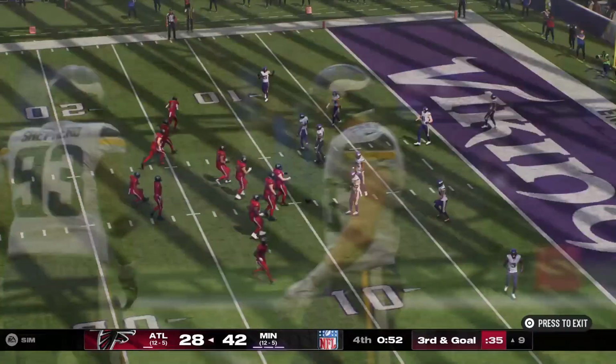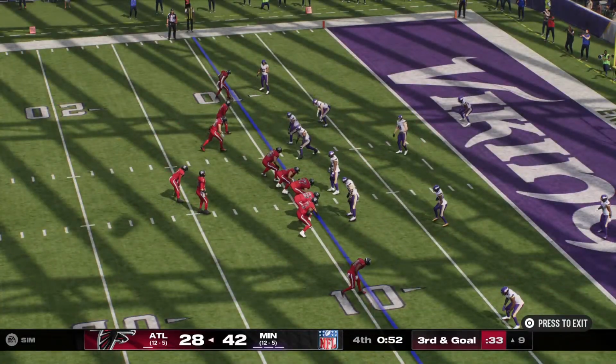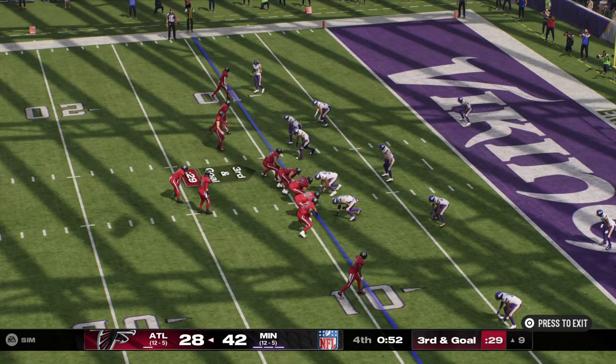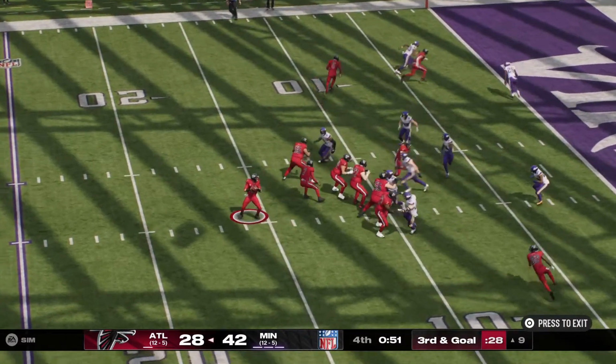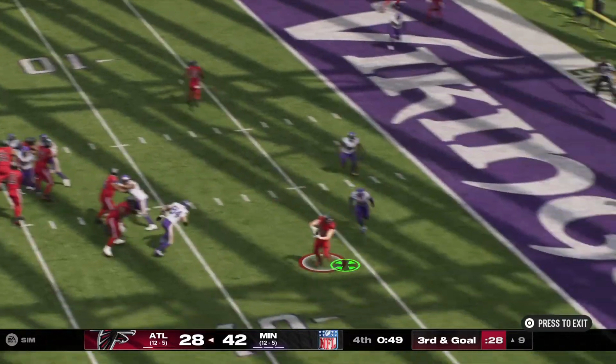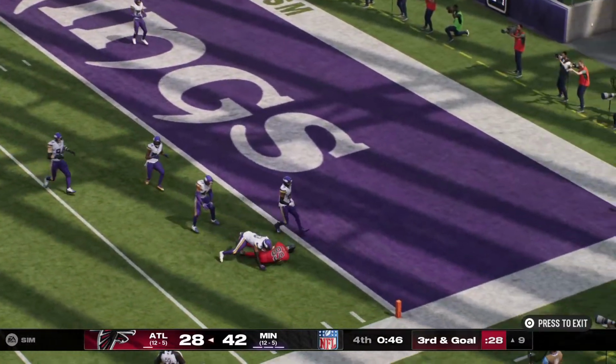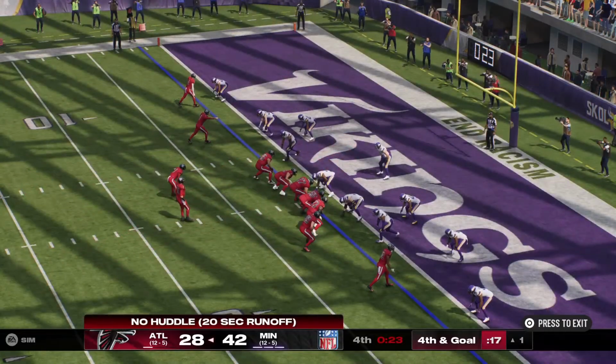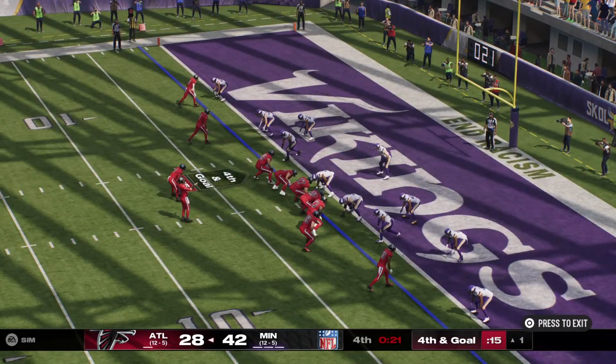Let's face it, this defense has had its share of struggles all game long, and they know that they can put it all behind them if they defend well here in the 2-minute drill. Excellent coverage right there to force the incompletion. Got his tight end. That's complete. It's Andrews. Here we go. The noise deafening. 4th and goal.